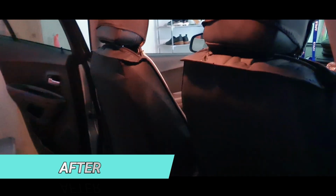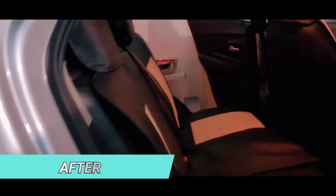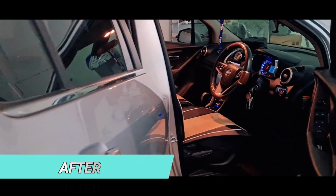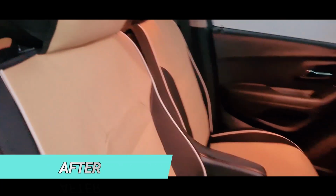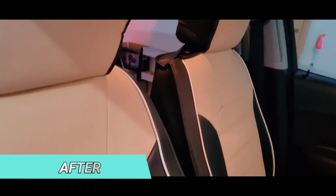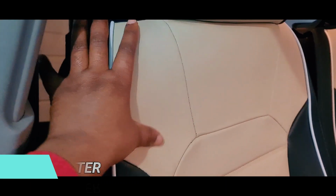So this is all done. And the good thing I like about this is it also comes with a pocket, so you can put your stuff in there. It's like clothes, you just have to wear it on the car seats, that's all. So this is the after, guys. I'm so excited. I can't wait to drive my car again. It also comes with a zip on both sides, and that one as well. And it's leather, guys.